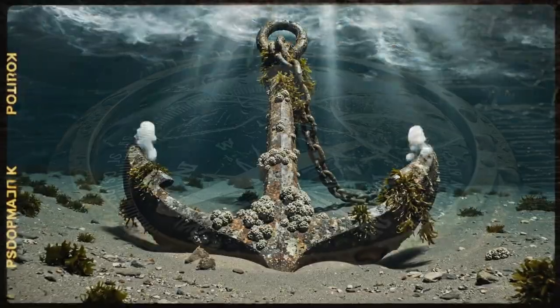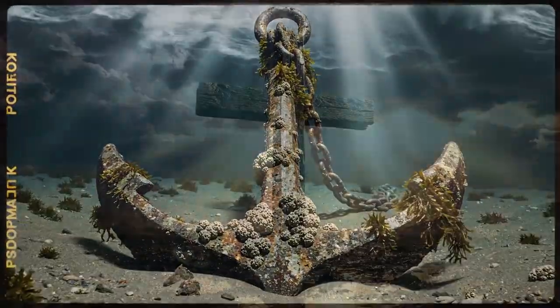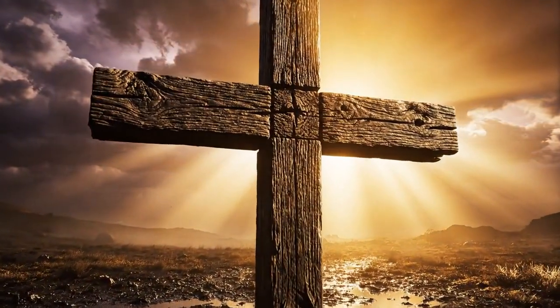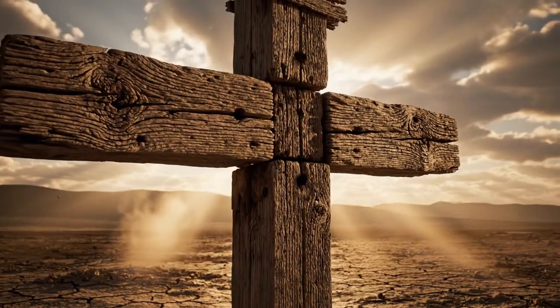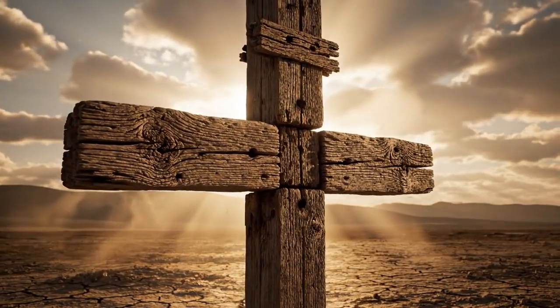But what if we were wrong? What if the gold was just a distraction? New evidence is shattering the old story. It turns out, the greatest treasure hidden in these mountains wasn't metal. It was light. It was time. It was a sophisticated, mathematical understanding of the universe that rivals our own modern science.